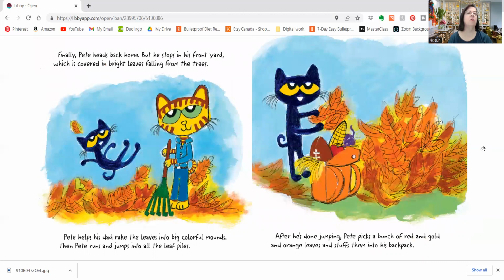Finally, Pete heads back home, but he stops in his front yard, which is covered with bright leaves falling from the trees. Pete helps his dad rake the leaves into big, colorful mounds. Then Pete runs and jumps into all the leaf piles. After he's done jumping, Pete picks up a bunch of red and gold and orange leaves and stuffs them into his backpack.